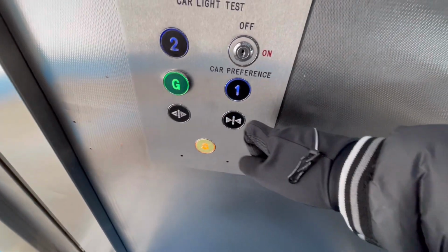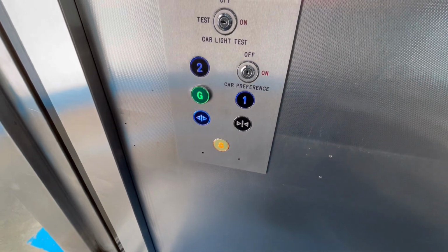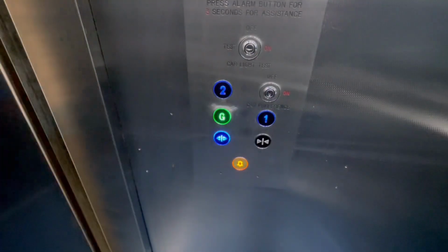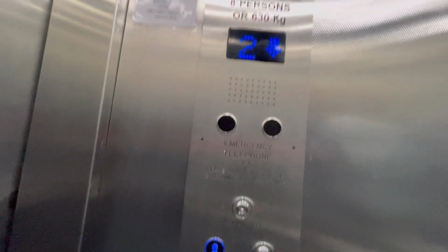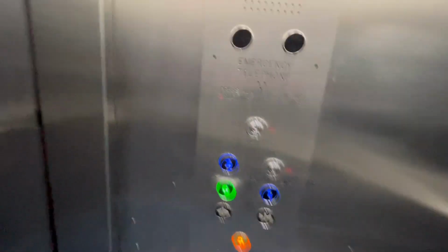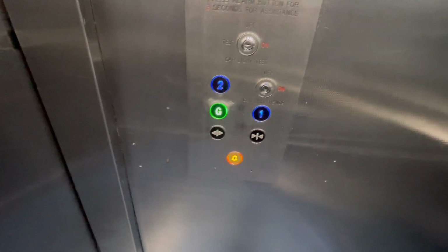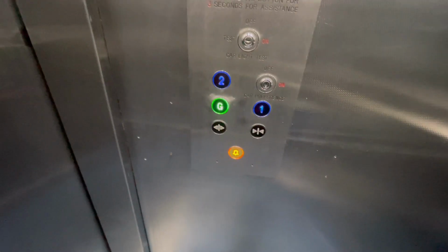Going down. Please mind the doors. Doors closing. Going down. Yeah. This was Otis and then got modernised by Concept. Just only modernised the control panel. Dewhurst fixtures. Generic. Ground floor. Doors. And that's it.